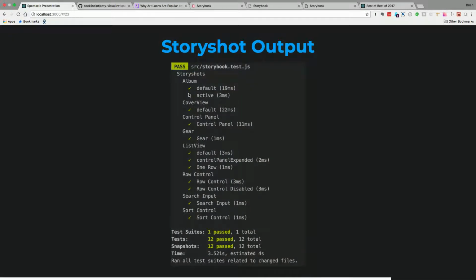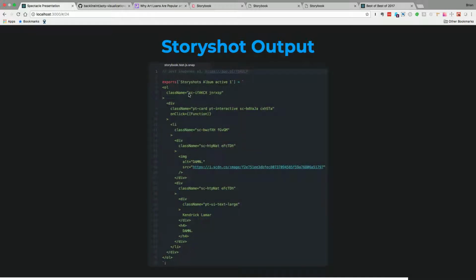So this is what the output is going to look like. First for the StoryShots. It gives you a nice list of all of your components and whether or not they passed or failed. So if there is a change in the markup, for example, you'll see it as failed. And then here is an example of what that actual snapshot output looks like. It is just a text file that you can go take a look at, which potentially will be helpful in helping you understand why something may have failed.